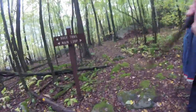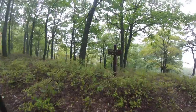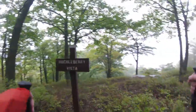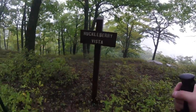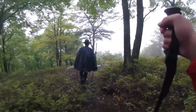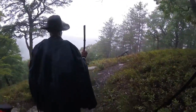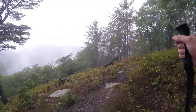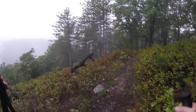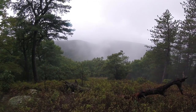Well, we just came from the rock trail, so we're going to continue on the main loop. Huckleberry Finsta. I mean, Vista. I don't know if anyone got that joke. But here, you can actually see out over the valley with this one. This fog is unreal. It's moving so fast and swirling. I think this is a good time for a time lapse.